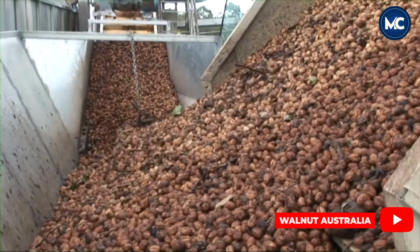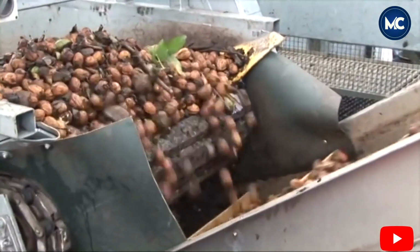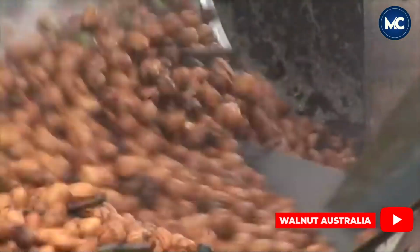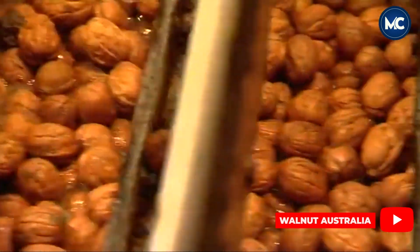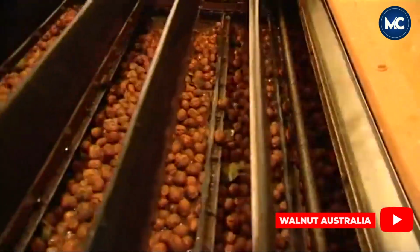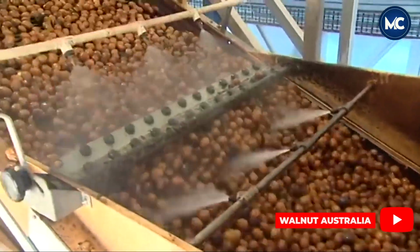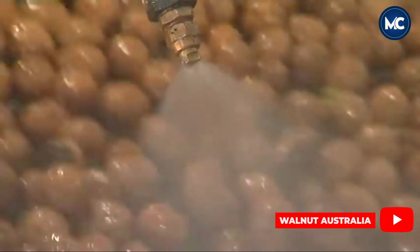After walnuts are harvested, one of the key steps before packing is the washing process. The walnuts arrive at the processing facility after being hulled, with their outer green husks removed. However, the shells are often still covered in dirt, debris, and potential contaminants from the orchard. The first stage of washing involves placing the walnuts into a water bath or conveyor system where they are rinsed with clean water to remove surface dirt and any remaining husk residue. This initial rinse is essential for eliminating the bulk of the organic matter that clings to the nuts.